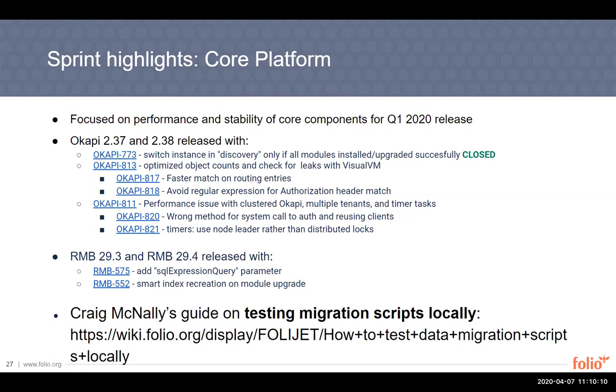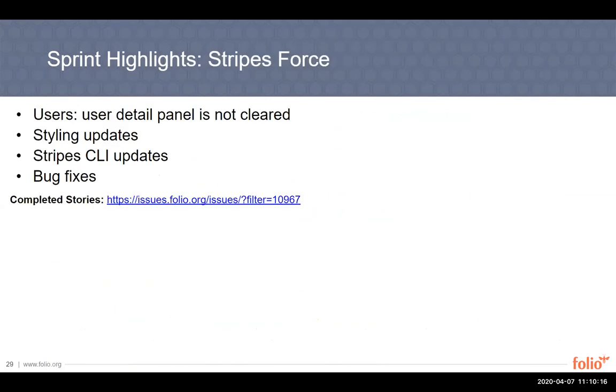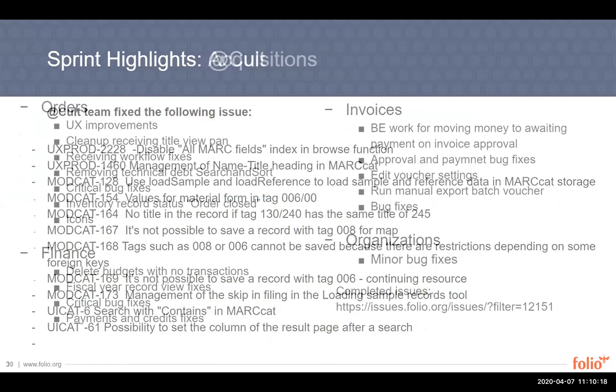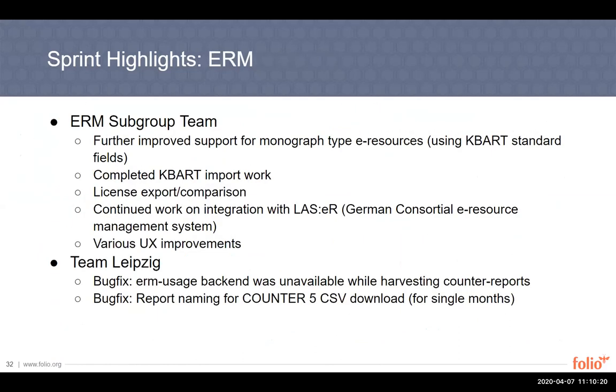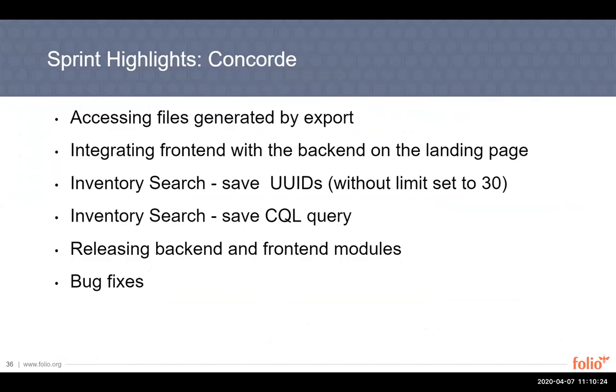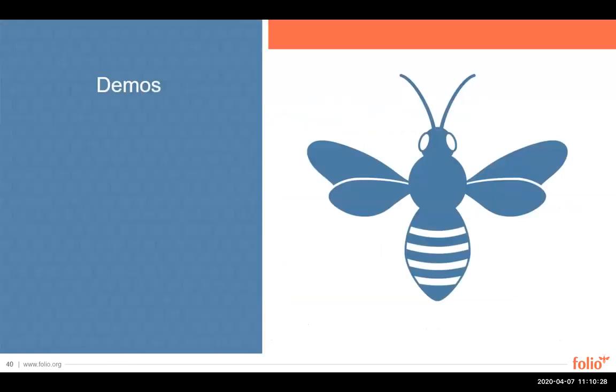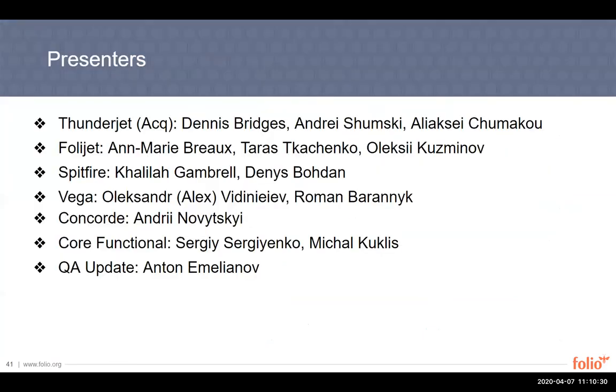Awesome, thank you, Craig. All right, so with that, I think we can move on to the demos. We do have sprint highlight slides for all the teams. And there are a lot of teams. Okay, so looks like Thunderjet is up first with Dennis kicking off. Great, very exciting. Stop sharing here.